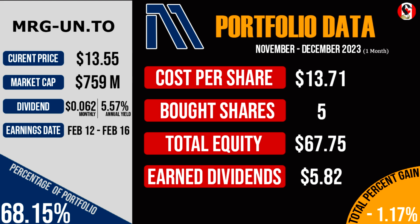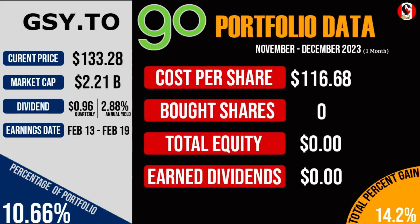And yet again, the best 1-month performer was Goeasy, which started the month at $116.68 and rocketed upwards to finish the month at $133.22, which is a gain of 14.2%.